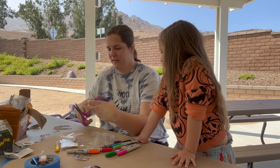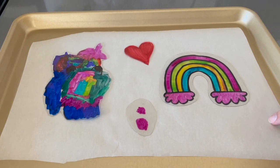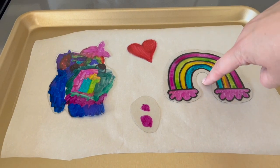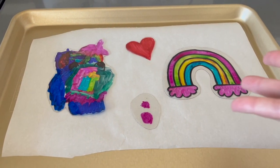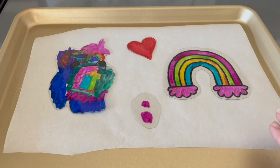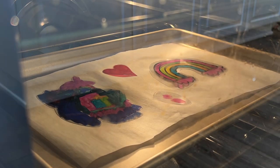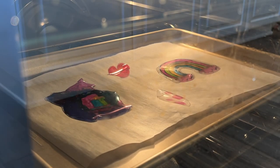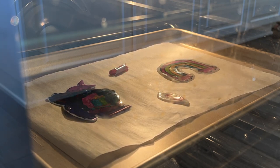All right, time to put them on the parchment paper and watch them shrink up. So we got our parchment paper, laid these guys out, kind of spacing them, and I anticipate in our time lapse, it's gonna curl up and then shrink and become flat again. So that's what we're looking for. The oven is preheating, so as soon as that is ready, we will see a cute little time lapse of these guys hopefully shrinking.